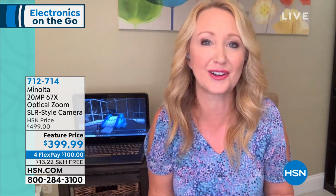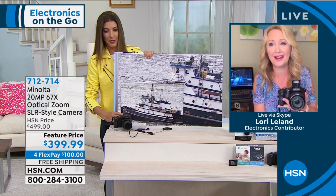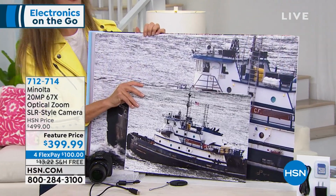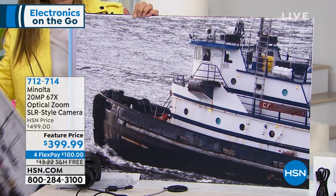And I think you may have some pictures there in the studio too, Miss Sarah, that we can take a look at. I know there's a tugboat where you can't even see it. Look at this picture, guys. Let me slide this way here so we can get Lori and the tugboat in. Okay, so here's the first picture. And that was the first time we took a picture of this tugboat. And then we got a whole lot closer, didn't we, Lori?